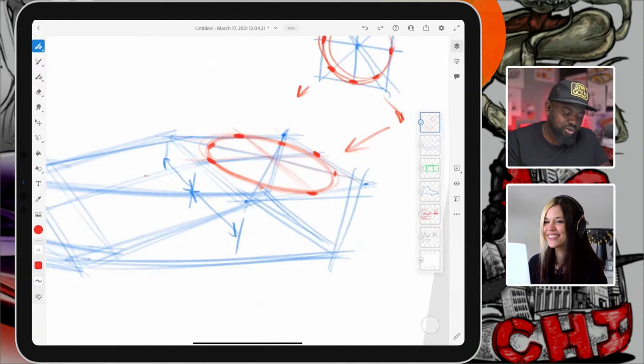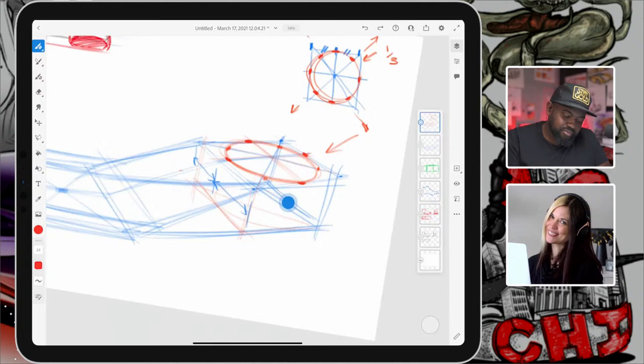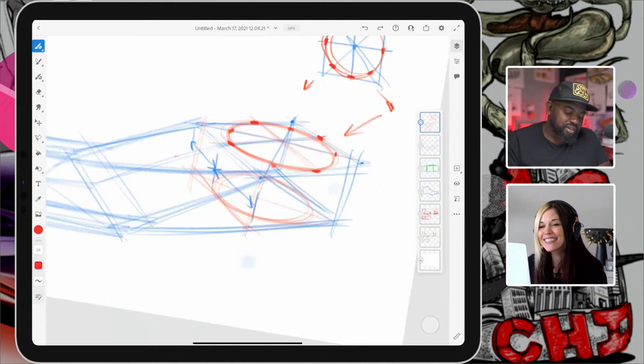I do. Yeah. So if you've ever had trouble drawing a circle in perspective, if you can draw a box or a square, you're good to go. All you need is a box. That's what I've learned today. That's right. So that's a little simplification, but we'll just go ahead and now add some curved lines there.